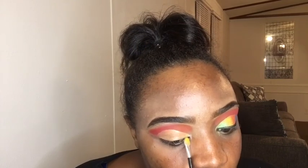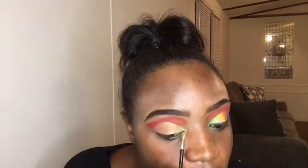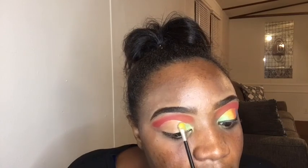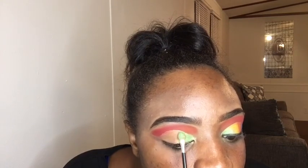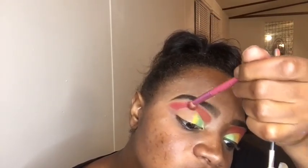Lime green I'm gonna lay here in the corner. So I'm just gonna keep patting this in until it gets that pigment that I like. Yellow. Ooh, ooh, ooh. Boom. Are you serious? Did my eyeshadow, I mean, my freaking concealer just... Clean that right on up.